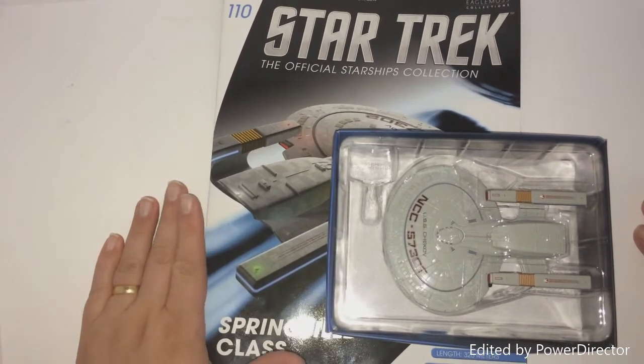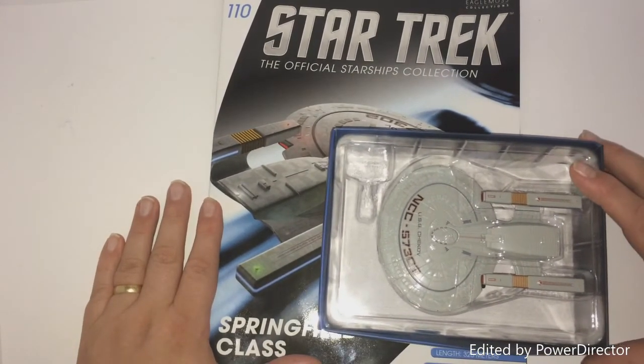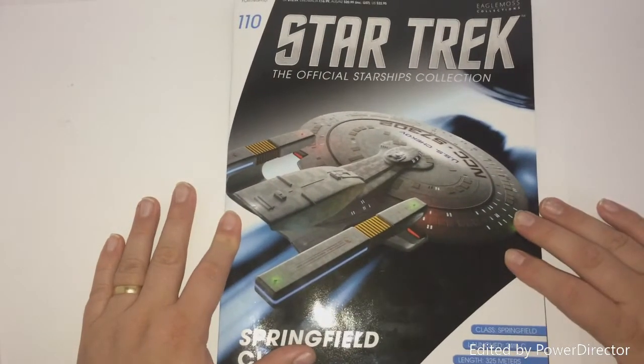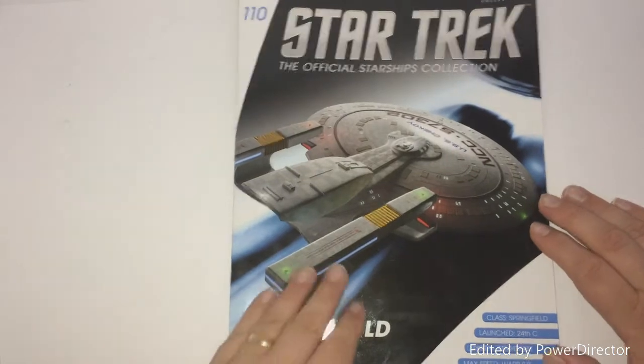We are looking at the Springfield class, the USS Chekov. Here it is, we'll have a look at that in a minute. So let's run through the magazine.